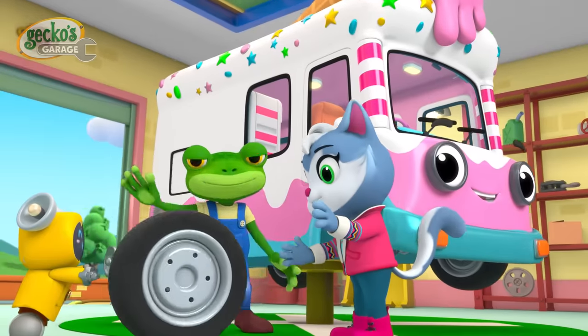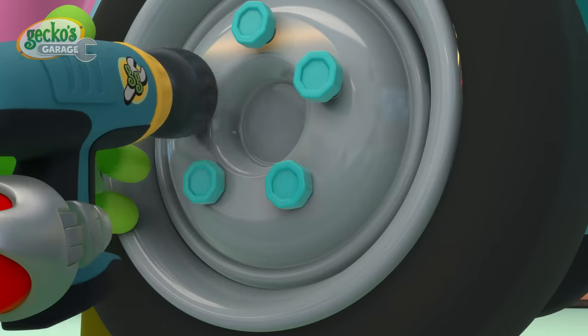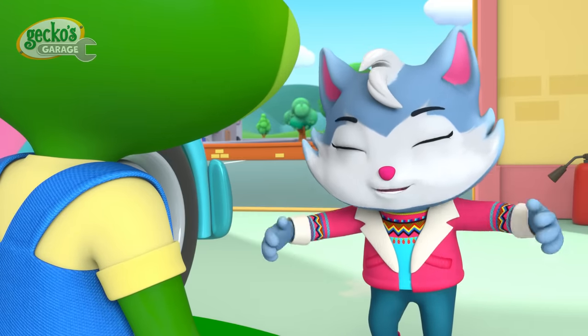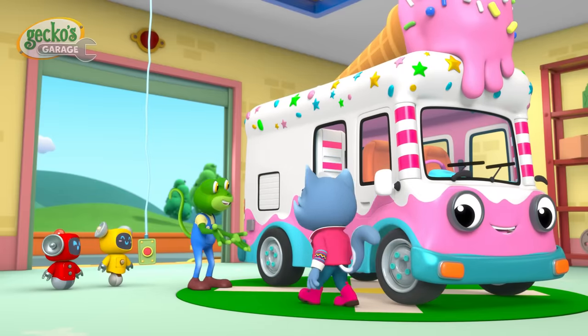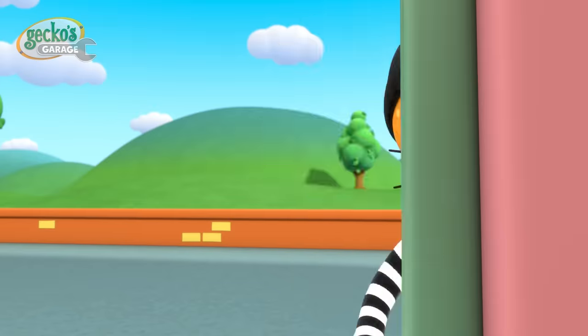Hello, everyone. We're giving our friend Vicky the ice cream truck a full service. Thanks, Cat. No problema, Gecko. I love to help. And I love ice cream too. We just have to repair Vicky's ice cream maker. Let's hurry before the ice cream in here melts.